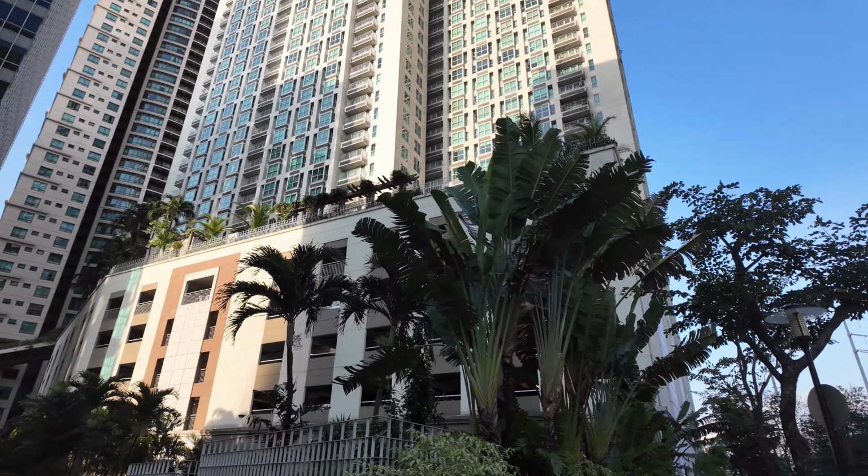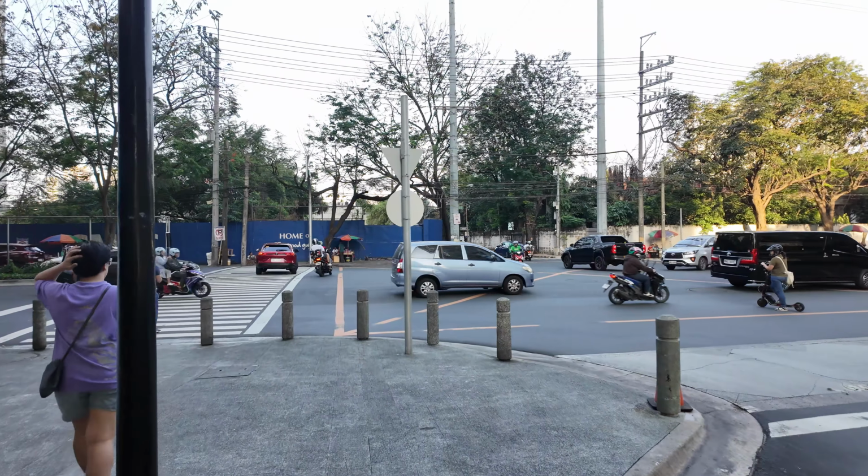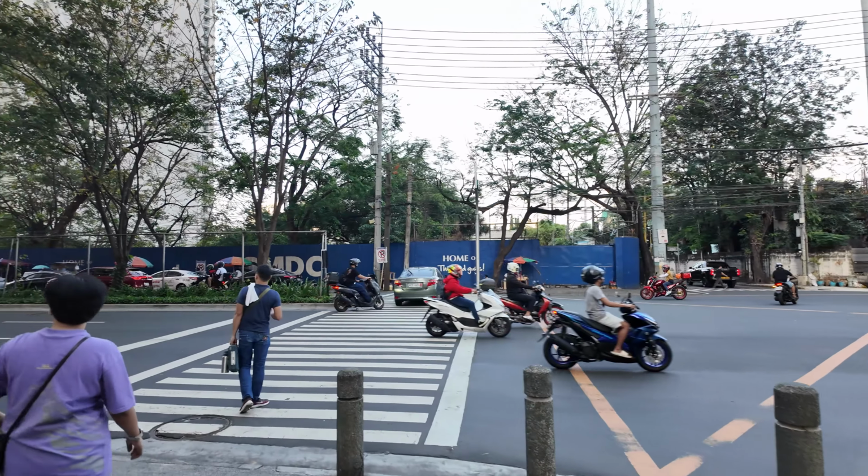I think there's a way I can walk to the other side ahead of me and then just turn back. The only way to figure it out is just by walking there and exploring and discovering the area. Once you head outside of Rockwell, this is what you get. A little bit of a semi-contrast.